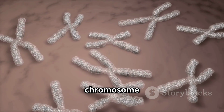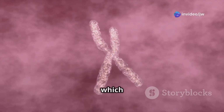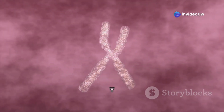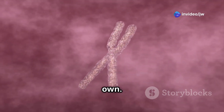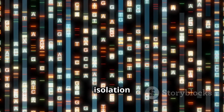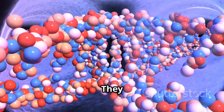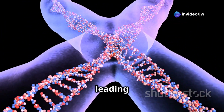However, the Y chromosome doesn't get to participate in this genetic swap meet. Unlike the other chromosomes, which have a partner to recombine with, the Y chromosome is largely on its own. It can only swap a tiny region with the X chromosome. This isolation means that harmful mutations on the Y chromosome can't be easily weeded out. They accumulate over generations, potentially leading to problems.